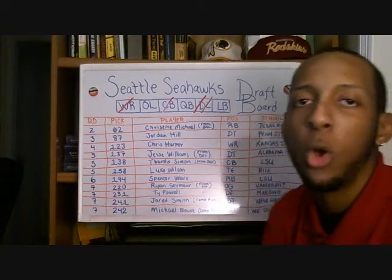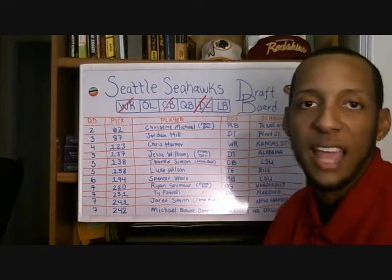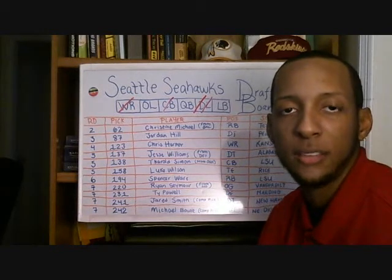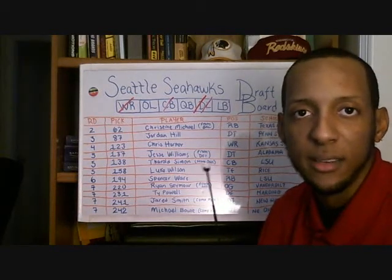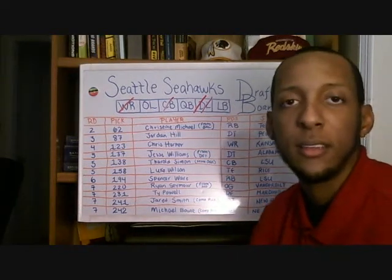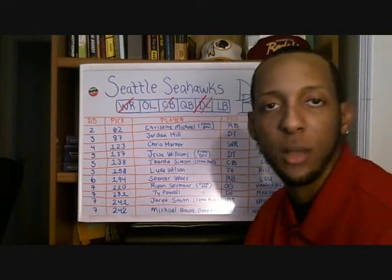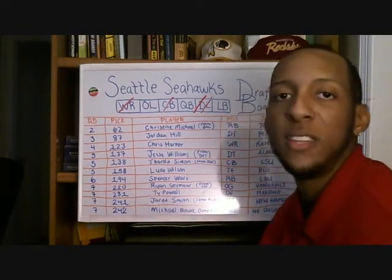But with Pete Carroll, you never, ever know. Because Pete Carroll isn't like everybody else. That's why I love Pete Carroll as a head coach. Because he just gets it. And what everyone else is doing, Pete Carroll isn't. If everyone's going to the right, Pete Carroll's going to the left, and happily doing so. So you just never know with these 7th round selections.